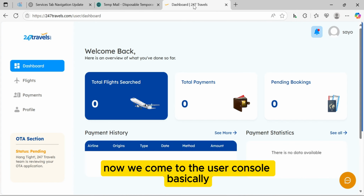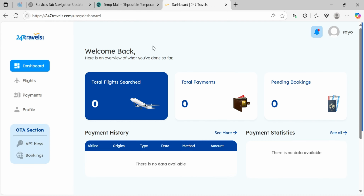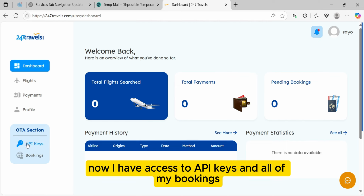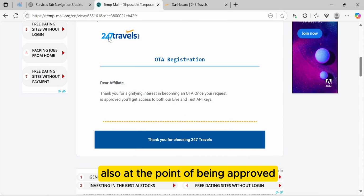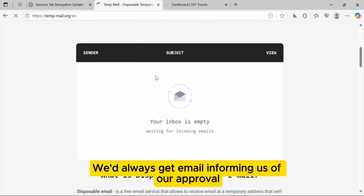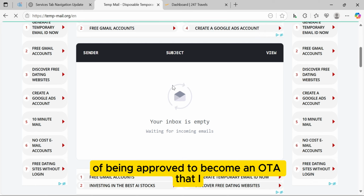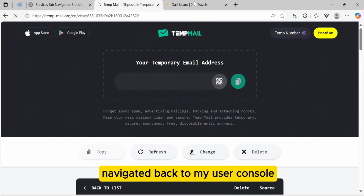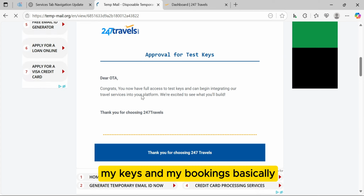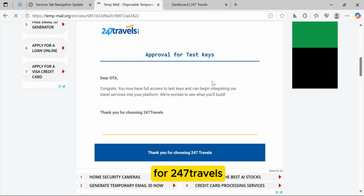Now, we come to the user console, and now because I've been approved, I'm going to refresh the page. All right. Now, as an approved OTA of 247 Travels, I now have access to API keys and all of my bookings. Also, at the point of being approved, we would always get a mail informing us of our approval. And it was because I got a mail of being approved to become an OTA that I navigated back to my user console and refreshed to see my keys and my bookings. Basically, the new section that comes up for approved OTAs of 247 Travels.